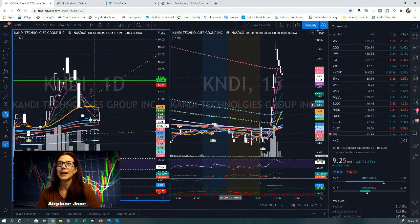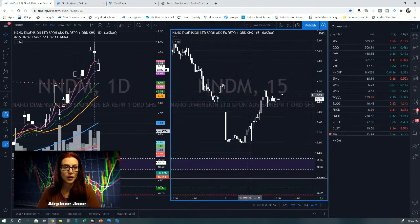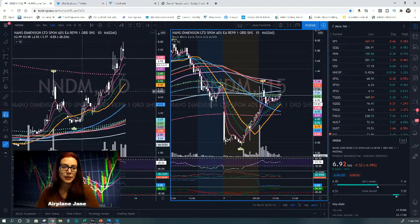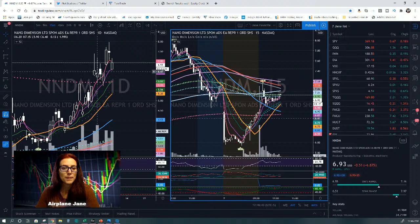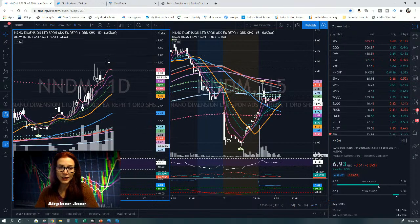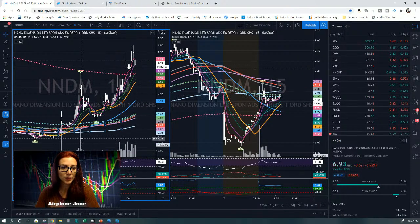And let's look at, what's the other one? NNDM. All right, NNDM. This looks like it's very gappy. So we have a gap over here, like an island that needs to be filled here, and they've pretty much filled this one right here. It pulled back and it's bounced up. I don't know what it does, but nanotechnologies. Looking to see where that big volume is as well. Biggest volume is back here. We're above that and we're above that. And we've had some volume spikes here and here, and it's starting to have some bigger volume coming in.